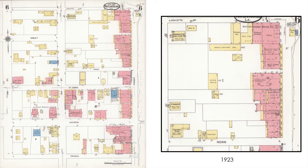The last map available is 1923, and not a lot has changed to the block with the exception of the Natchitoches Motor Company. It appears a new and expanded brick structure was built with additional frame sections. All three sections feature a concrete floor, and just across the street we see a new filling station for gas vehicles has been added. Much of the rest of the block has remained the same, but we can really get a sense of what commerce and this block looked like in 1923.